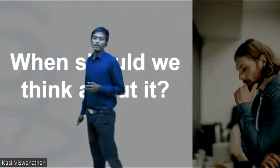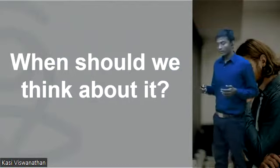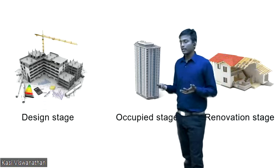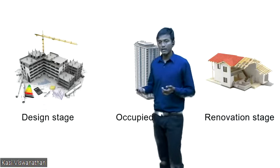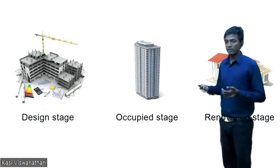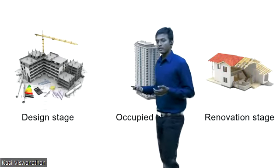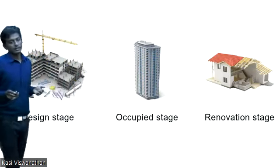At the stage when we consider WELL certification for our building, if our building is at the design stage, we can definitely consider the features for procuring WELL certification. If we already have a built project, we can go for WELL certification. And if we are going to renovate our existing project according to WELL certification, we can choose this path.